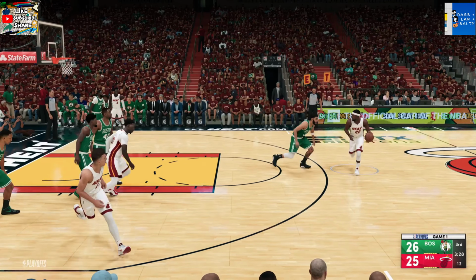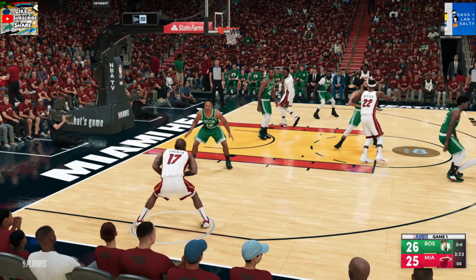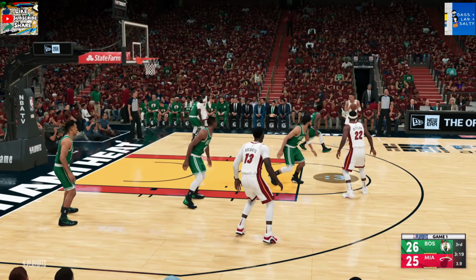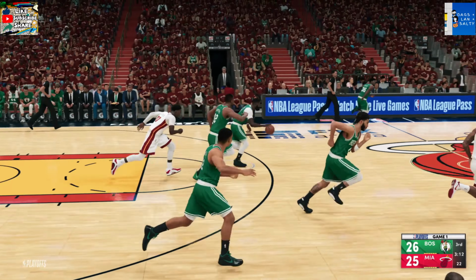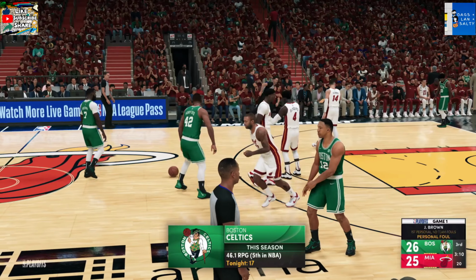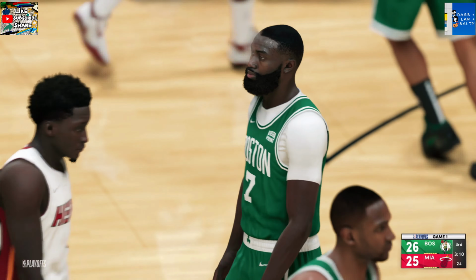Butler against Tatum. Butler passes to Adebayo to the left side wing. Just five on the clock. Hero outside. Over Smart. Hero no good. For Boston, they've got two of three from the floor in this third quarter. Celtics foul. Jaylen Brown. That's his first personal foul.